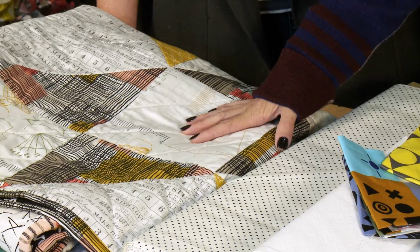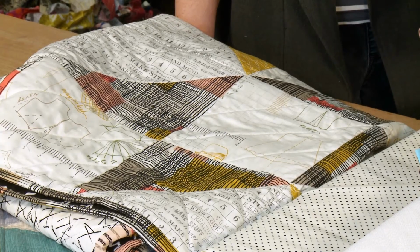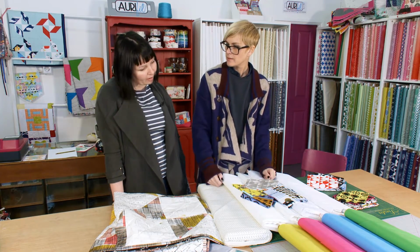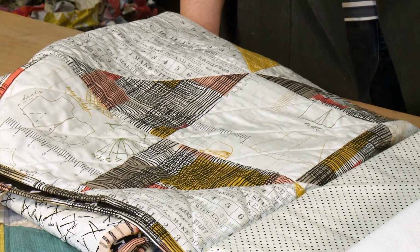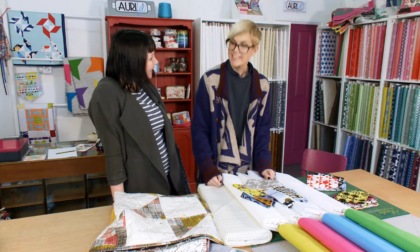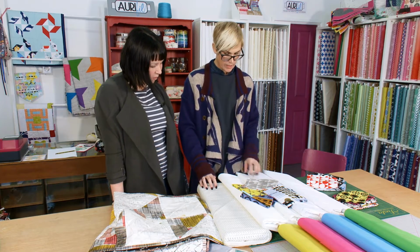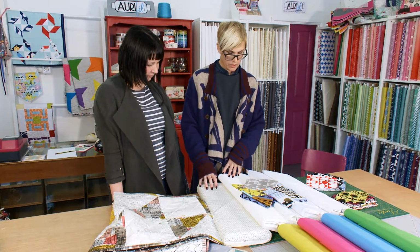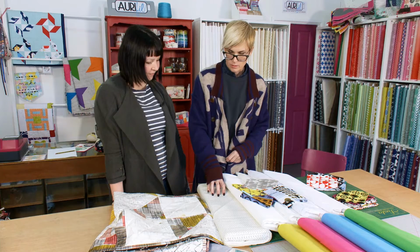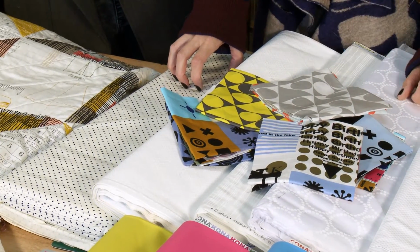Yeah. Which still gives the eye somewhere to rest, which is the whole point of a background fabric. Just gives a little bit more texture as well. Yeah. Just makes it look a little bit more modern. Yeah. And just gets to use more fabric. Yeah, lots more fabric. So we did whittle it down though. We did only pick, well, 5 of them, which I think is pretty impressive. And we have got a dot, which ties in both the main prints and the backgrounds.